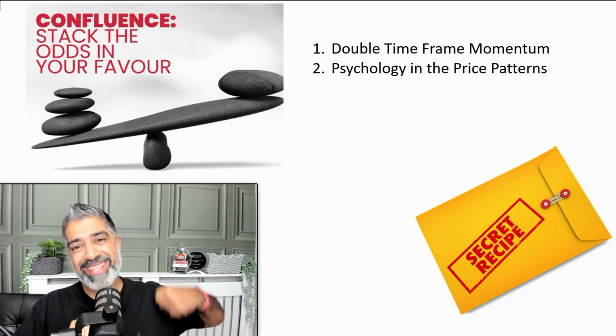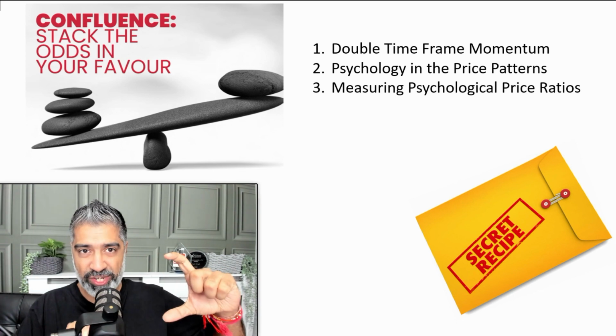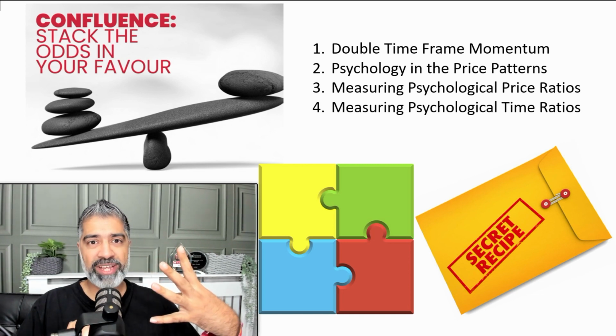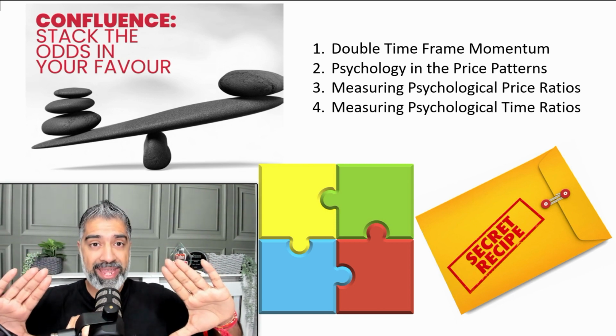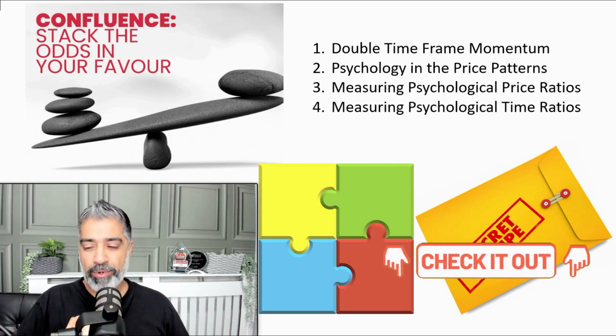But then when you can stack a few other things in your favor, like measuring psychological price ratios, we've covered a few basic ones today, and then psychological time ratios. When you have 4 of those things stacking up in one direction, all of a sudden you become the casino, and it's a really high probability trade setup. Never a guarantee, so you always want to have acceptable capital exposure.